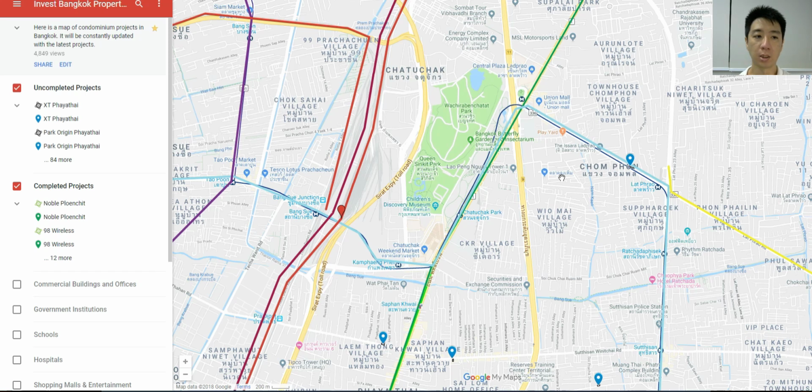Okay, and if they tell you it's very near to Don Mueang Airport, right, then please go and ask the salesperson who tells you that, I want to stay near Don Mueang Airport. Then you are launching in Singapore. You go and ask everyone, want to stay near Changi Airport or not? Is the demand for properties around Changi Airport very high? I don't think so. Okay, so please put into perspective what you are buying.